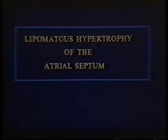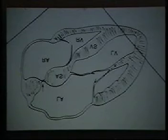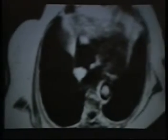A lipomatous hypertrophy of the atrial septum is, nobody's sure whether this is really a tumor. Some people think it's a hamartoma. It's a peculiar lesion. The importance to us as radiologists is that it's often misdiagnosed by echocardiography. This is from an echocardiographic article. I put it upside down so that it will conform in orientation to an MR image.